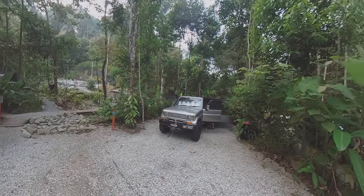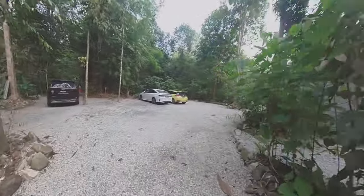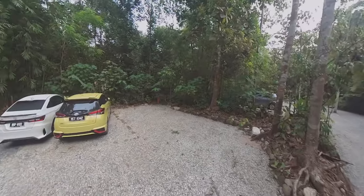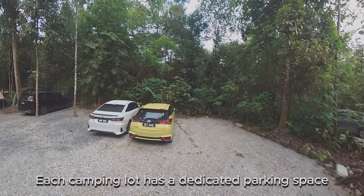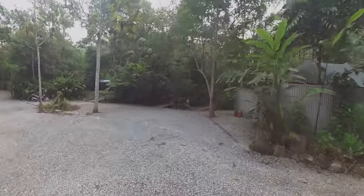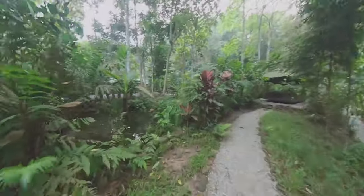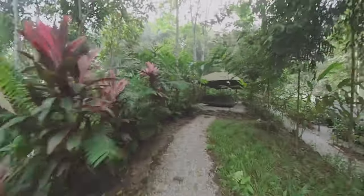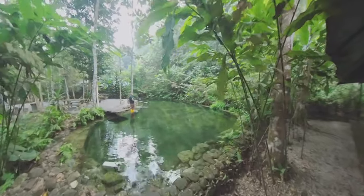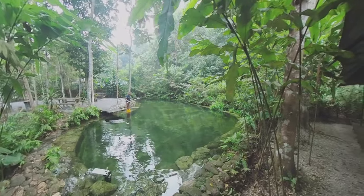Let's take a walk around this campground before breakfast. We have a very nice swimming pool here. Each morning, the staff can be seen scooping out leaves from the pool.